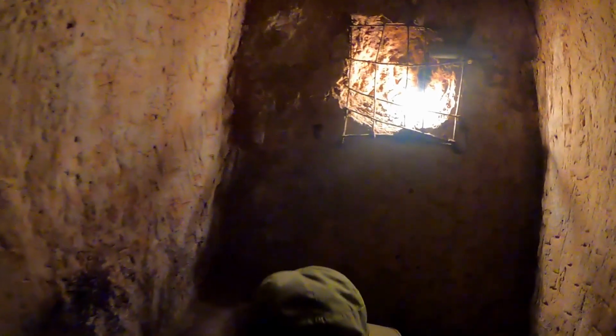There are stages till you can go, like 400 meters, 100 meters, 80, 60, 20. As long as you go, the tunnel keeps getting tinier. Stop, don't move. Okay.